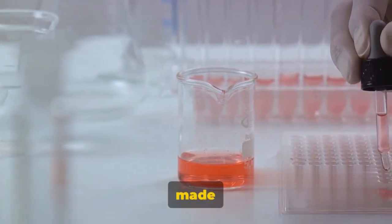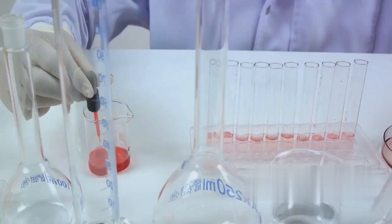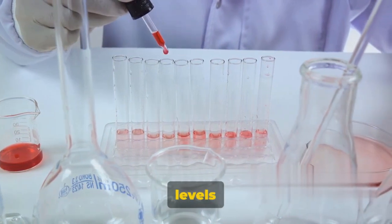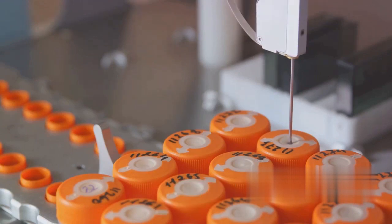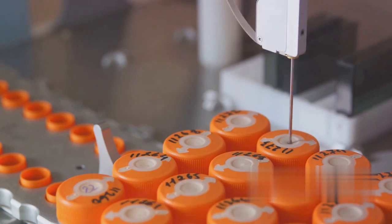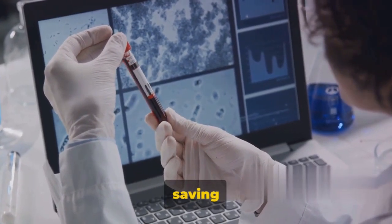But the real triumph of the experiment was the clear distinction the biosensors made between the two groups. The results showed higher levels of HER2 and CA15-3 proteins in the saliva samples from the breast cancer patients. On the other hand, the healthy volunteers' samples had significantly lower levels of these proteins, making the difference between the two groups strikingly clear. This means that the saliva biosensors were not only able to detect the presence of breast cancer proteins, but also accurately differentiate between cancerous and non-cancerous samples.